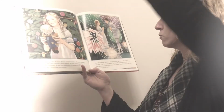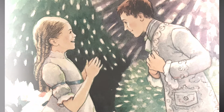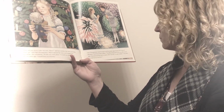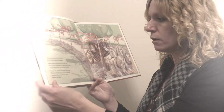Herr Drosselmeyer raised his hand, and Nutcracker again became the Prince of Fairyland. The prince said to Marie, "The Mouse King imprisoned me under an evil spell. But because you love me no matter what I look like, the spell is broken. I have been returned to my true form." That was so nice of Marie, and she did. She loved him no matter what he looked like.